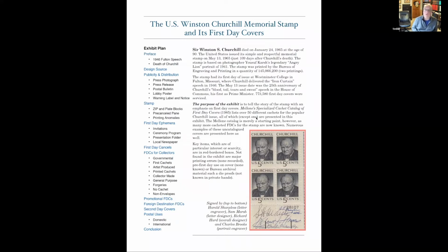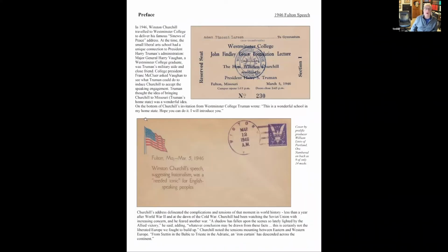And so even though this is a first day cover exhibit, you'll note here that I don't start with the first day cover on the first page. In fact, we don't get to first day covers until way down, about this point here. So anyway, let me just take you through some of this here. Okay, too far. Okay, like a book, I have a preface here. I want to do two things in my preface. I want to first establish why the stamp was issued where it was, which was in Fulton, Missouri.